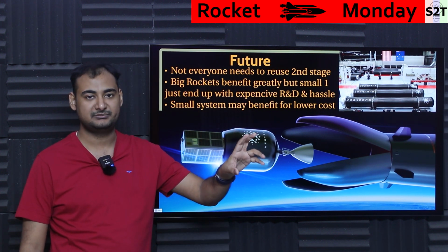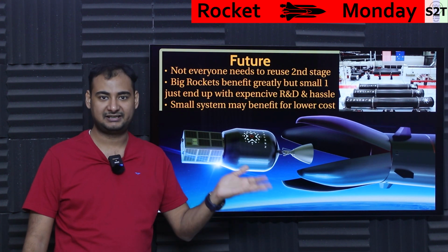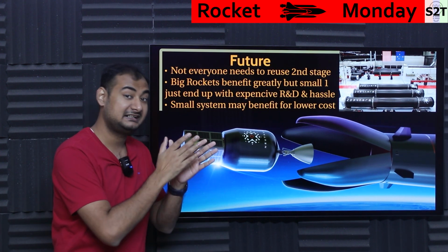Oh, the rocket is, let's say, $20 million and they are landing it. Let's say you spend 1 million just to refurbish it. You still have like $90 million in savings. That's awesome. But yes, you may have spent billions of dollars in order to develop that technology.